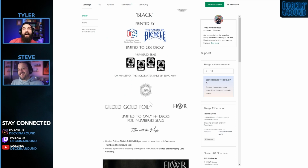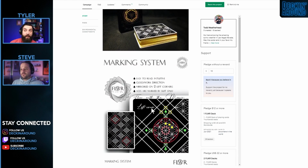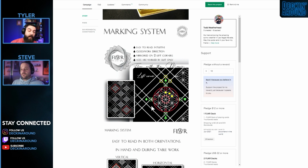It happens. Okay, so the gilded gold foil one is limited to only 144 decks. Numbered seals, very cool. Talks about the marking system. Interesting. Usually, a lot of the time what we see with marked decks is they'll reserve that for people who purchase it. But again, as the creator, if you're into sharing the marking system, go for it.